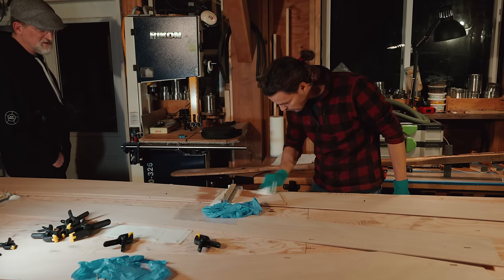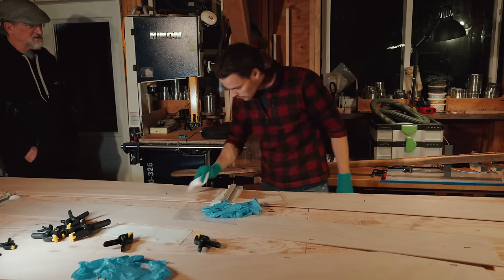I like to keep it tidy. Especially since we are showcasing.